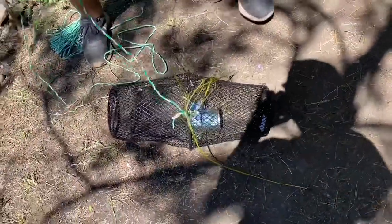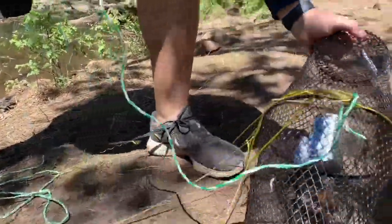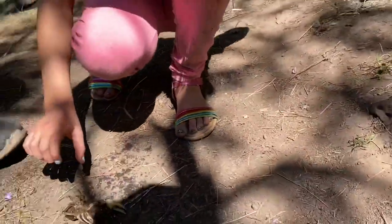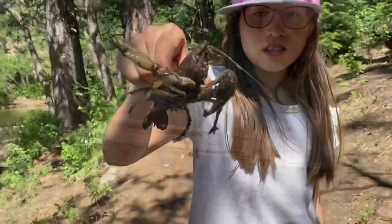They're in the shade. I'm stuck again. How am I caught again? Ooh, big one. Yep. Throw those two little ones back and let's keep that big one. This one's big, Connor. Look how big that is. Did a bobber break over here?